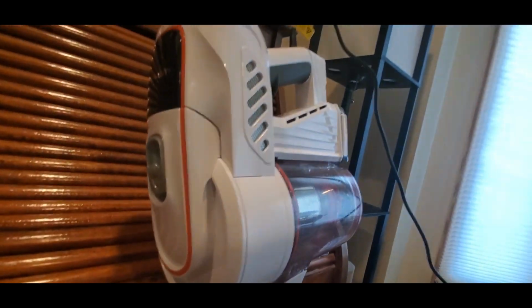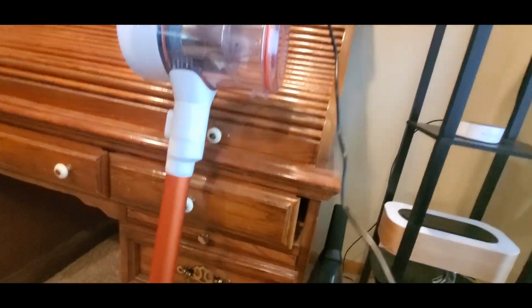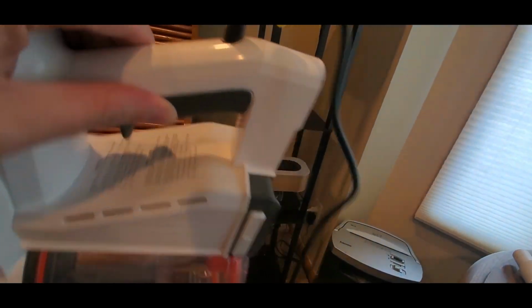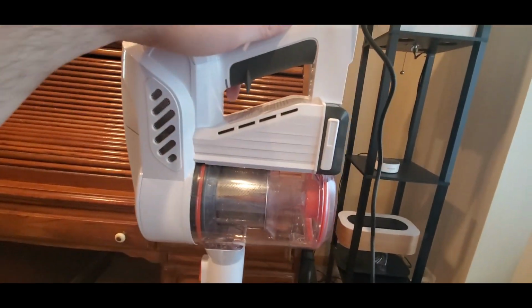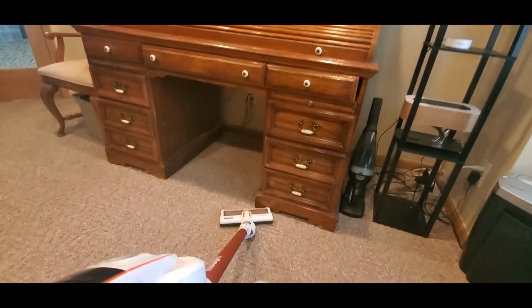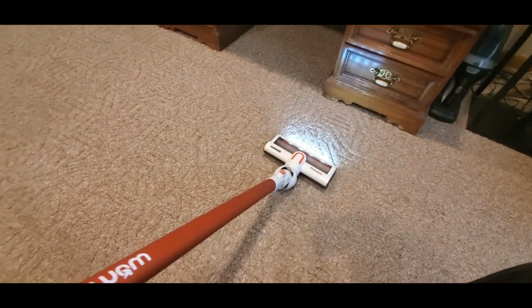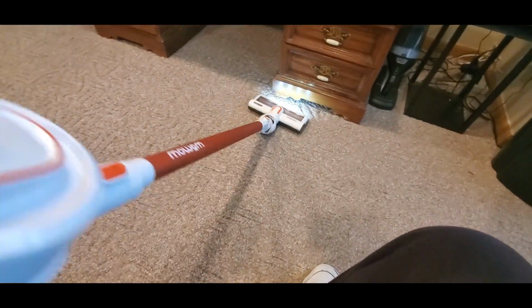And it's easy to change those brushes. And that's what it looks like there. And the power goes right in back here. You can take this out and then use the extension for like the car, the stairs and stuff like that. So let me show you this part. Back up a little bit. It's quiet. Got a nice little light.